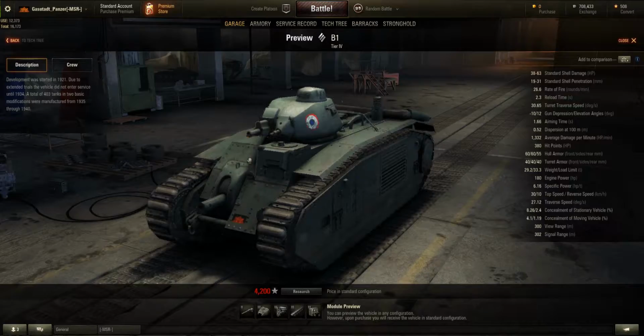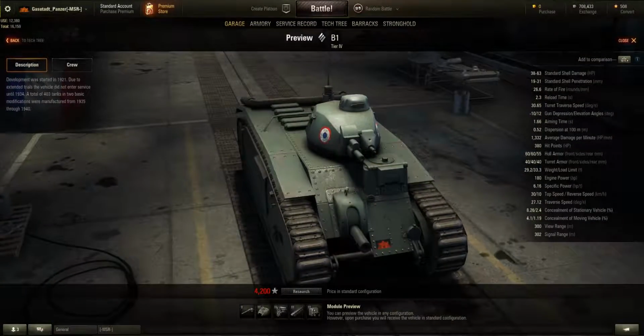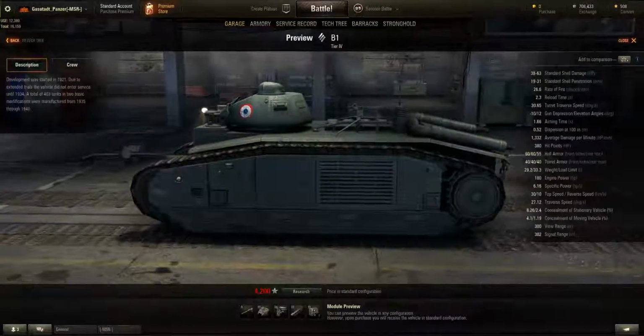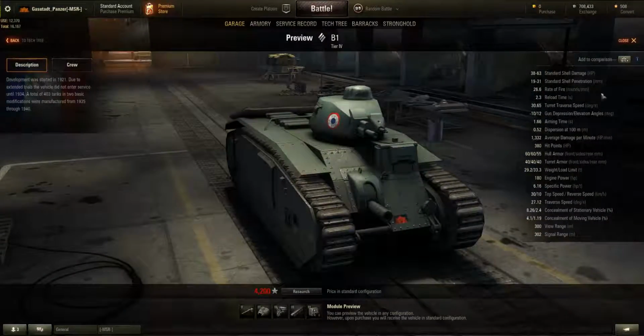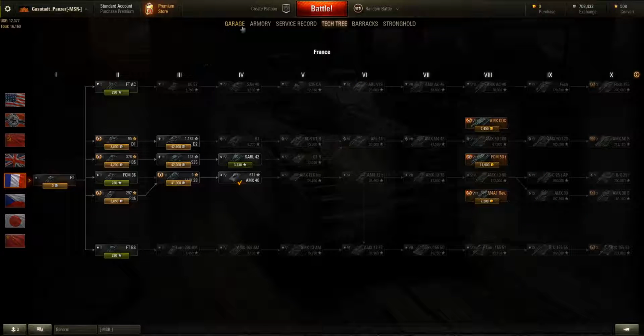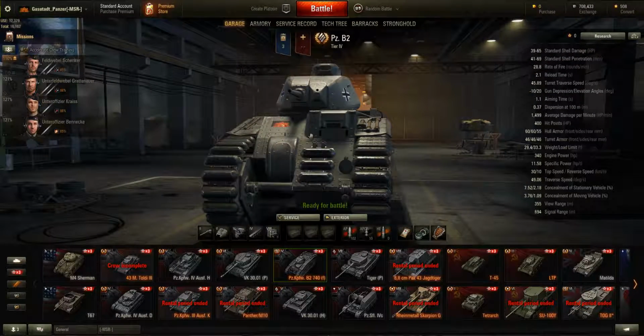Preview the vehicle. I mean, it's just minorly different. Just minor things are different. Still a kick-ass tank. Now, the B2 here, the Germans, when they went against France to take it over during World War II, they ran into this tank and they were like, oh shit, what do we do? Because the armaments they had were inferior to penetrating this tank.